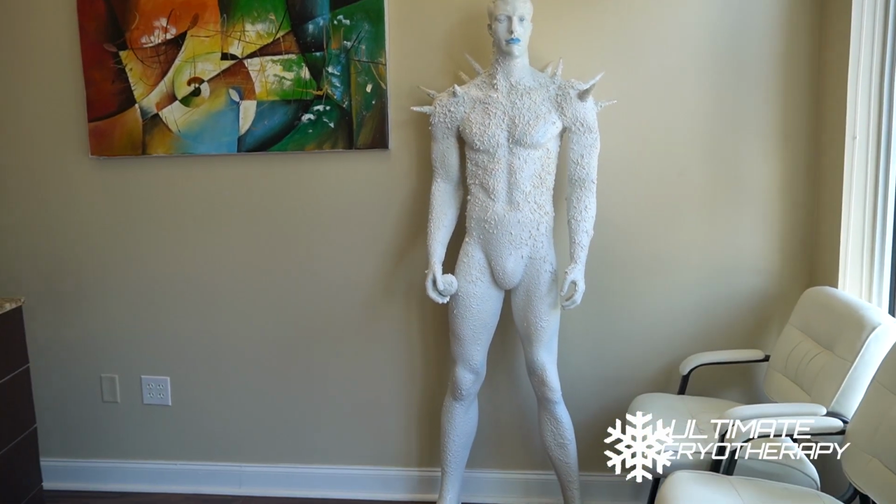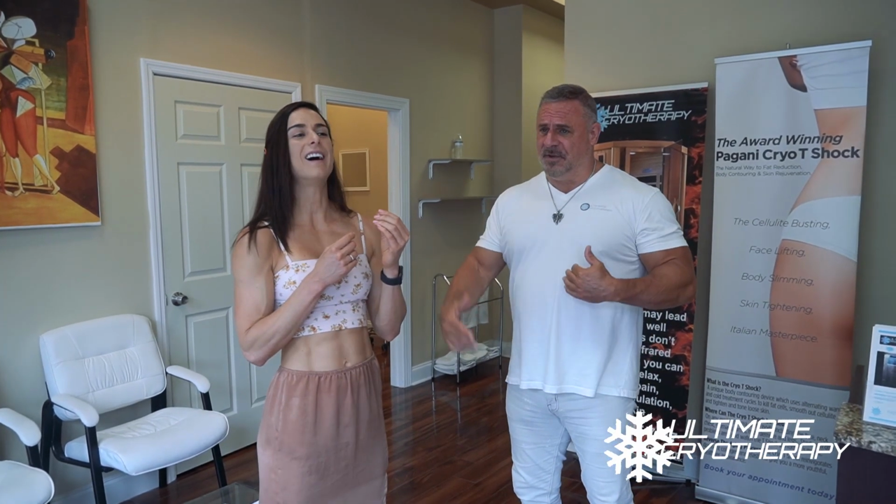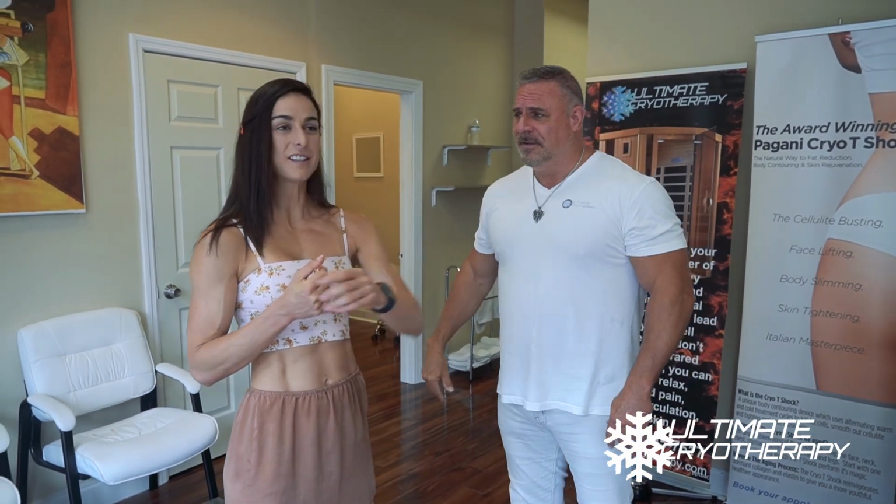Very artistic person. Like the face and everything? No, I bought a mannequin that was in pieces. I used Bondo they use for cars and put it all together, glued it all together. I used the popcorn ceiling texture on it, glued the spikes to them, painted them, glossed them. Jeez, okay.